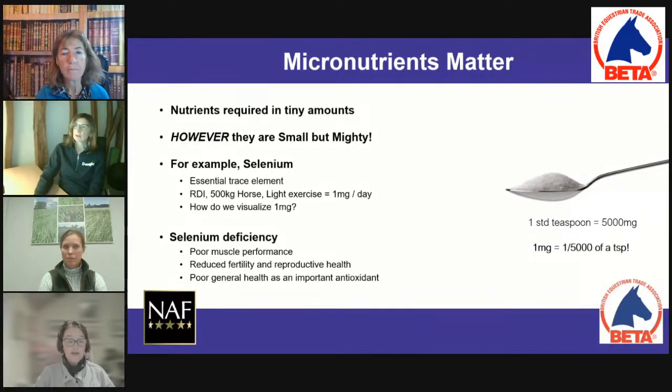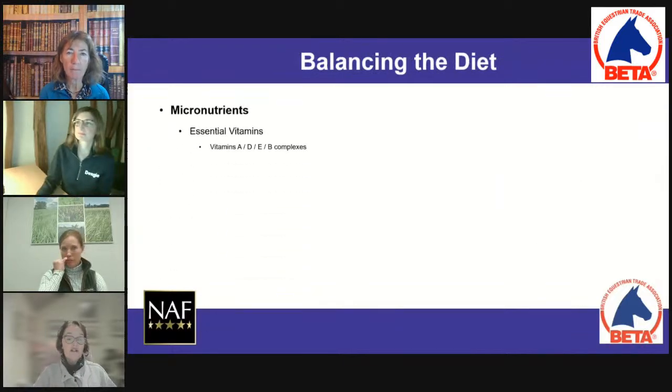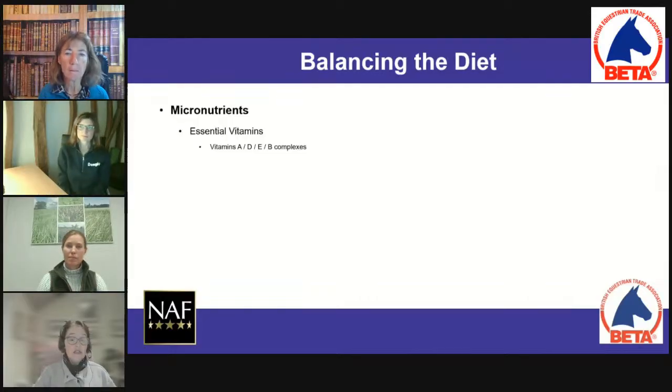That's just one example. In the interest of time, I'm not going to go through all of them, but I like selenium as an example. So that's what we're trying to do with micronutrients. We're trying to balance the diet. So the micronutrients are things like the essential vitamins A, D, E, and the B complexes.